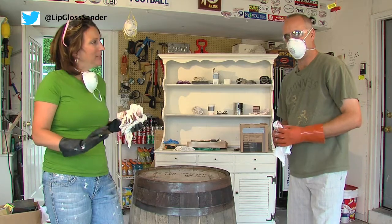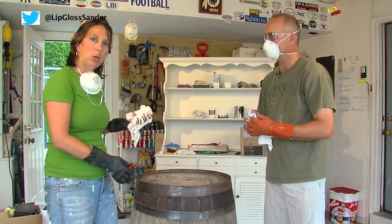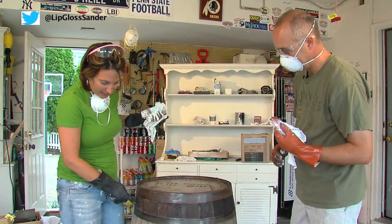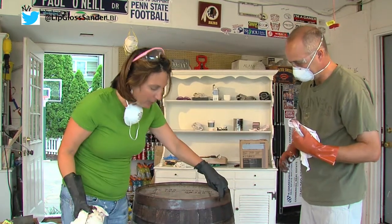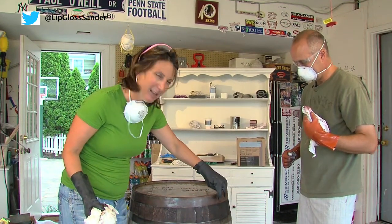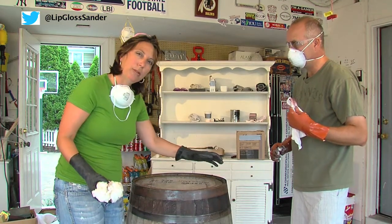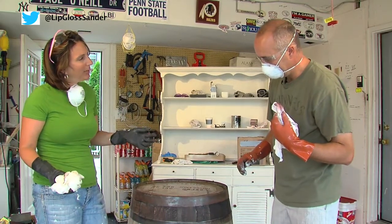So I wanted to stop and take a look at the project before we continue to show you the two different techniques and how it looks on the wood. On my side, I used the rag, and you can see that a little bit more of the grain is showing through. On Dave's side, using the brush, it applied it a little bit heavier, and you can't see the grain quite as much with the brush application. So what do you think for your project? What do you think for your home?